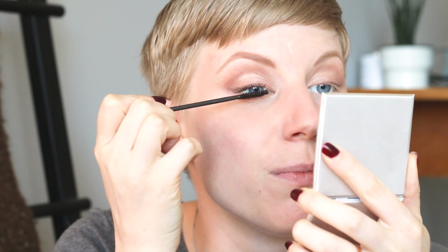And this is actually the brown shade of the mascara, which I like for summer in particular because I think it's a little bit softer. And I'll usually use the darker black one in the winter. It makes such a huge difference putting on mascara when you have blonde eyelashes.